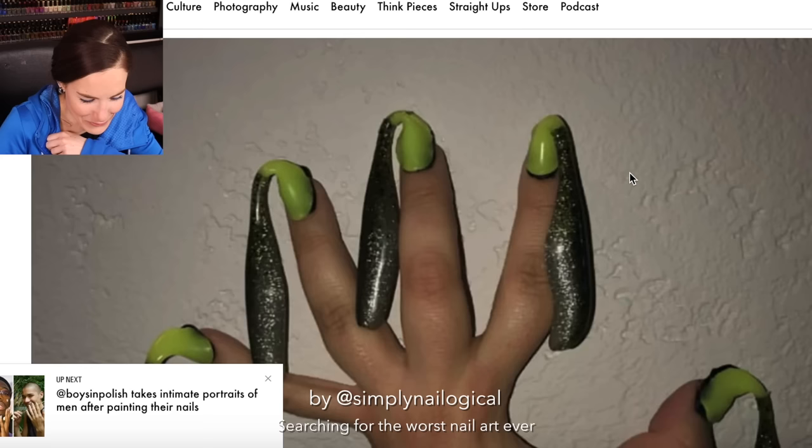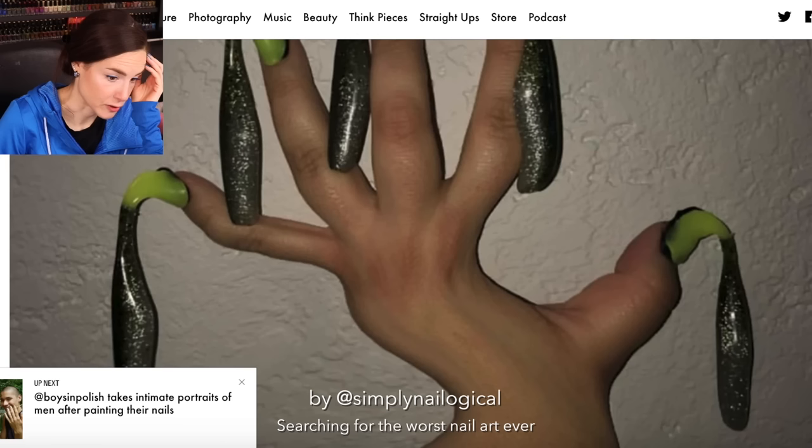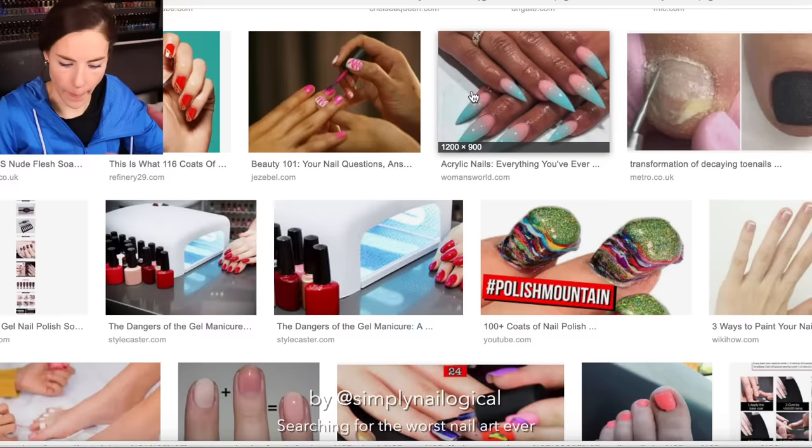Oh my God. What's wrong with her wrist? Wait a second. Are her nails photoshopped? This one is f***ing with my mind too much. We gotta go, man. We gotta go. Excuse me.